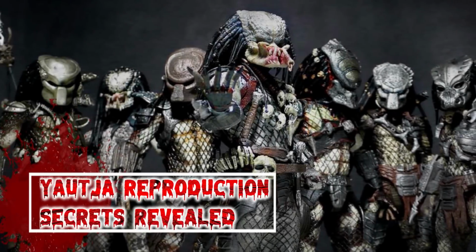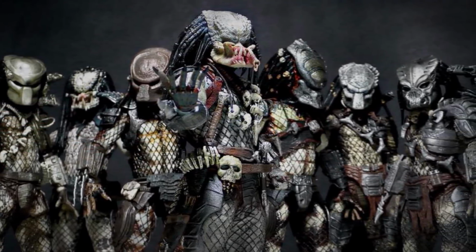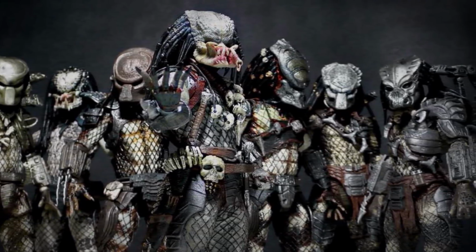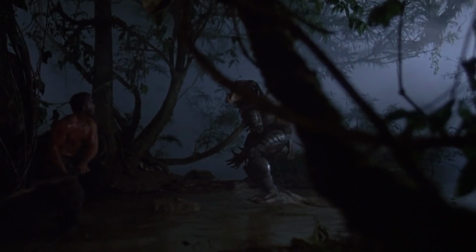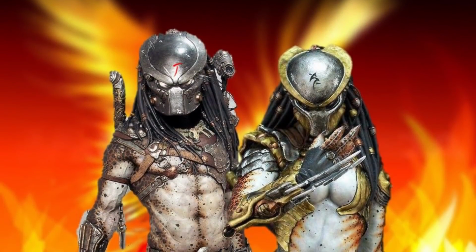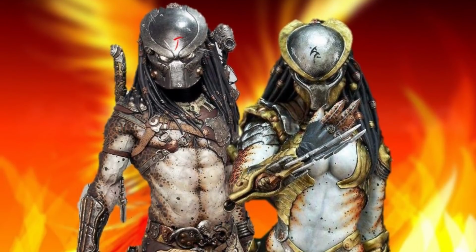Yautja reproduction, secrets revealed. It's unknown how exactly the Yautjas carry out the physical act of sex for the purpose of reproduction, but their physiology, including their obvious mammary glands and exterior testicles, reveal that it must not be that different a process to the ones that humans undertake. Interestingly, the dreadlocks play a major role when partners are being chosen. The longer the dreadlocks, the more good-looking the Yautja.